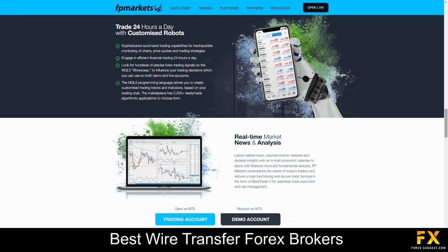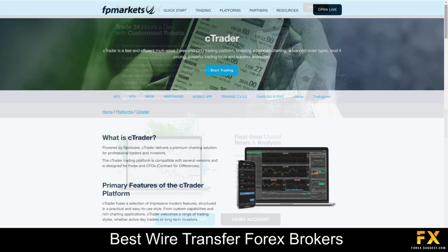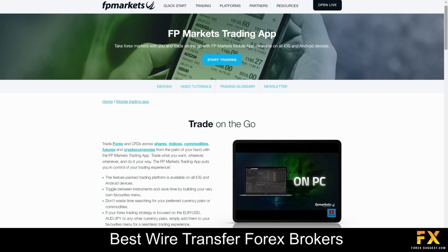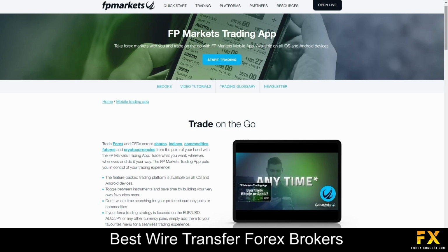FP Markets offers a range of advanced trading platforms designed to cater to the diverse needs of traders. These platforms include the MetaTrader 4, MetaTrader 5, WebTrader, cTrader, TradingView, and the FP Markets mobile trading application, with advanced trading tools and copy trading functionality.